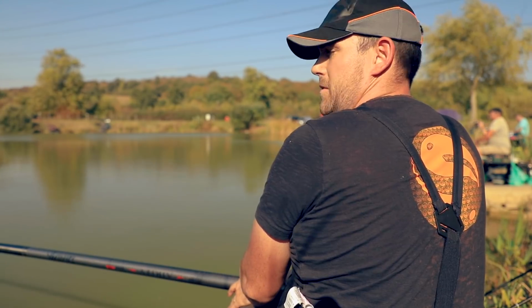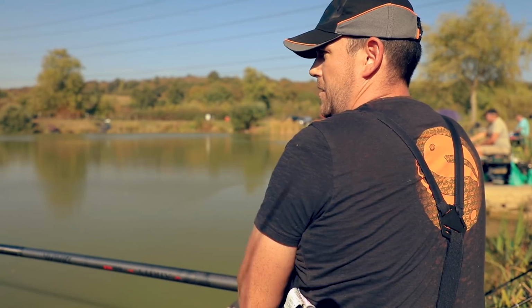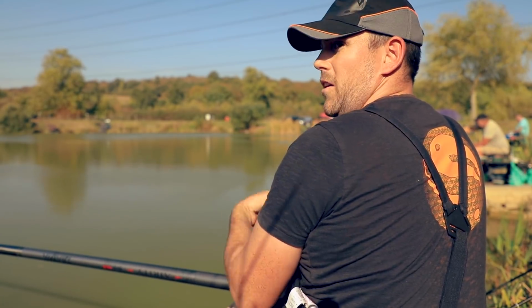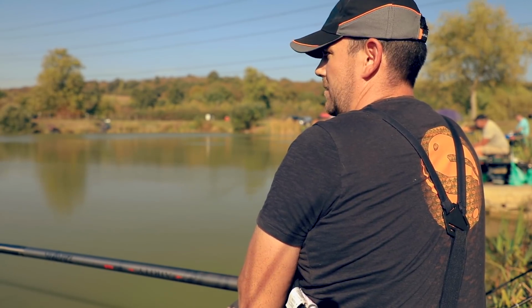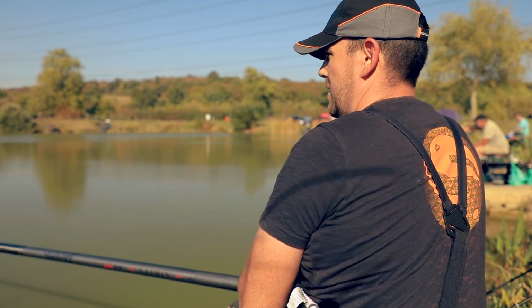It seems to be better. We started getting a few more bites by topping up with small balls after every other fish, something like that. They seem to be getting a better response. I started trying to loose feed some casters. Never really made a difference. Never got any liners to say any fish were coming up. It never really got me any more bites.